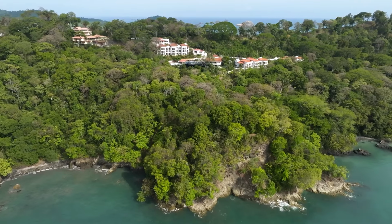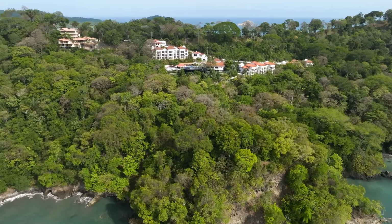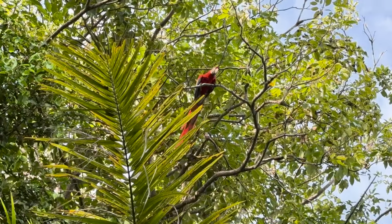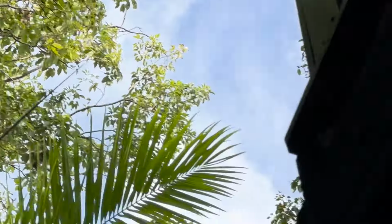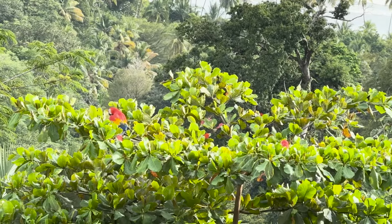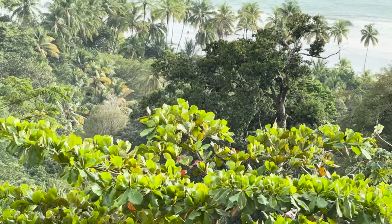The place we were staying at was amazing because we were able to spot wildlife from right outside our window. Every day, these same 2 to 4 scarlet macaws would visit us. They were really loud and vocal, and it was really entertaining to just sit there and observe them. Some people travel to Costa Rica and never get the chance to see these birds, so we totally lucked out.